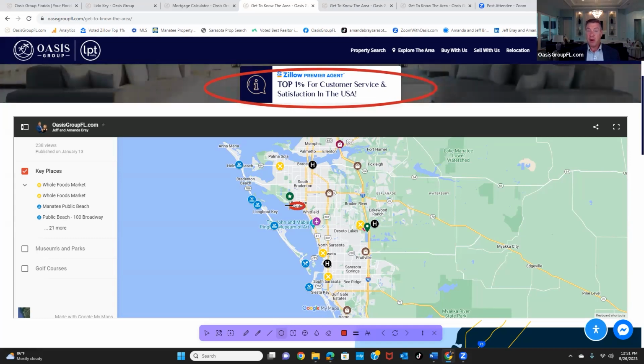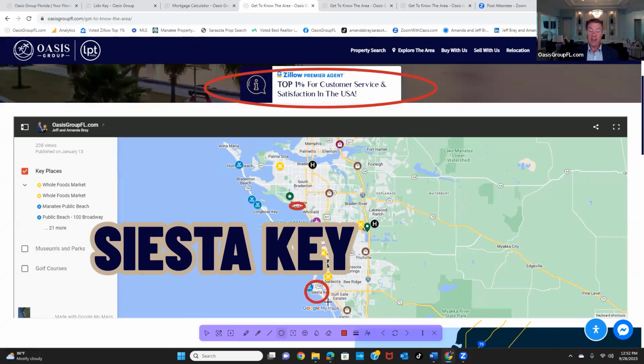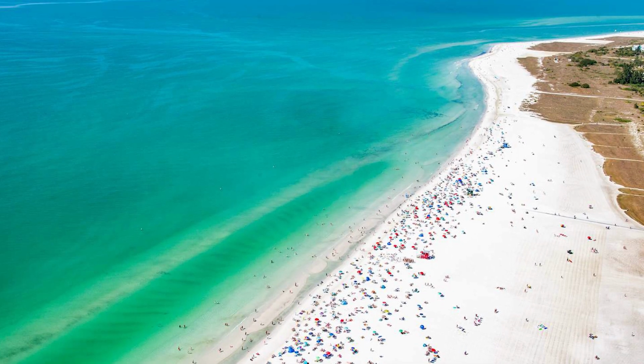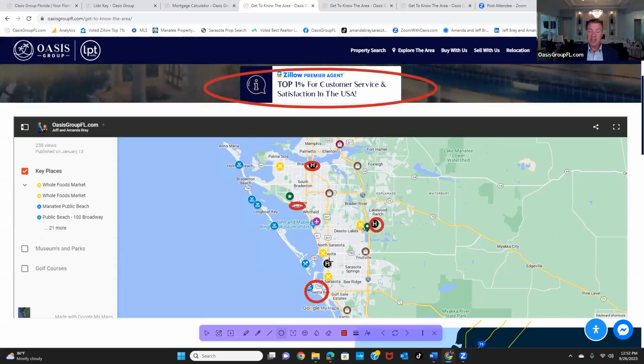You are situated perfectly to take advantage of the beautiful Gulf. Right here is Siesta Key, world famous, and it's world famous for a reason, because it is awesome. Another thing they take very seriously here is healthcare. You've got major hospitals here, and also down in Venice, so you've got all these things available to you.